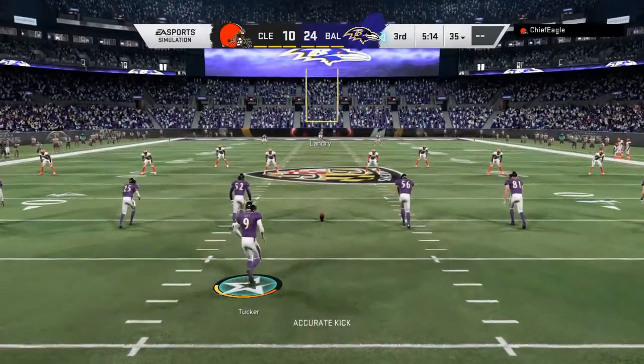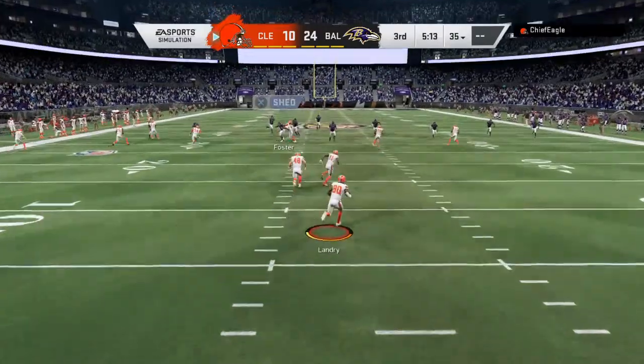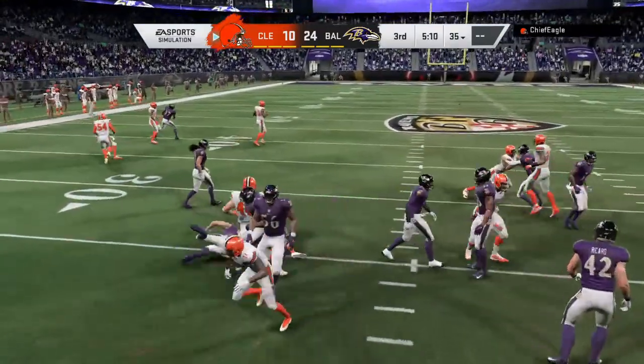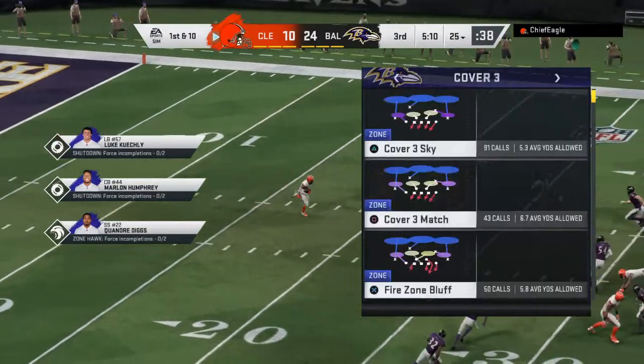Tucker now following the made field goal, set to kick it away. This is taken at the 3. And not a bad return here. He gets it out to the 25-yard line.